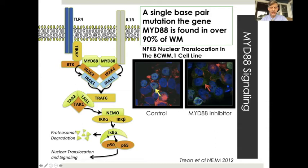Now, you can actually see in cell lines, we can put a dye on NF-kappa-B that's green and a dye on the nuclear envelope that's blue. And we can see that all the green dots in our cell line, BCWM.1, are actually inside the nucleus bound to DNA. That means that sort of pro-inflammation program is being activated. If we put in a MYD88 inhibitor, which I wish we could do in patients, but unfortunately we can only do it in a test tube, we can actually kick all those green dots out of the nucleus away from the DNA, and the cells will eventually die.